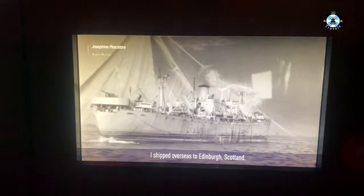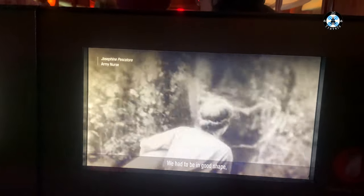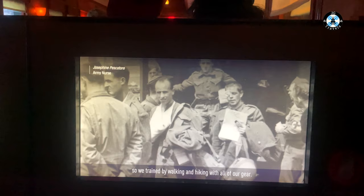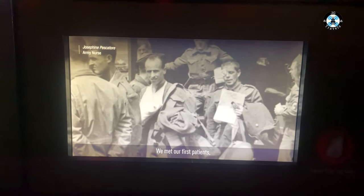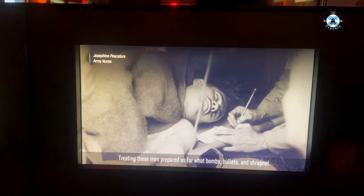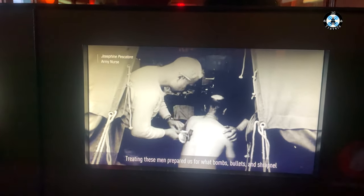I shipped overseas to Edinburgh, Scotland. We had to be in good shape, so we trained by walking and hiking with all of our gear. We met our first patients, British soldiers who had been wounded in the North Africa campaign. Treating these men prepared us for what bombs, bullets, and shrapnel can do to the human body.